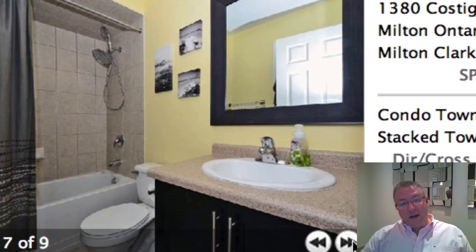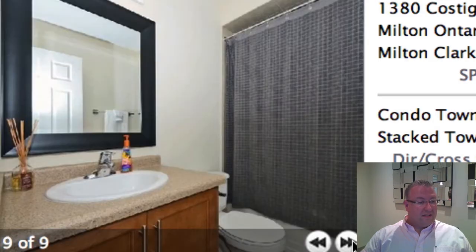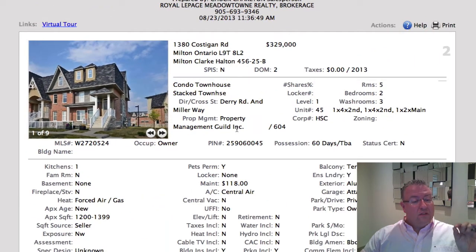You've got 2 bedrooms upstairs, so not 3. There's another bedroom there that I guess they're just using as a sitting area. And then you have 2 full washrooms upstairs. Again, good potentially for roommates on something like this. There's usually 1 car parking. They can buy extra parking spots.